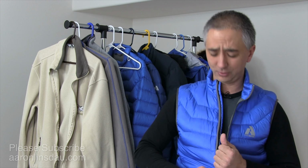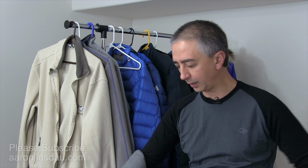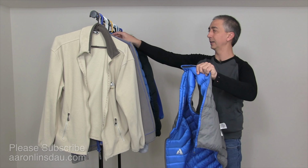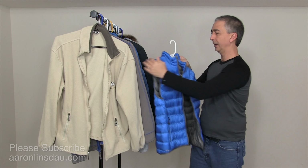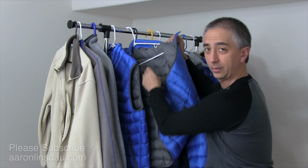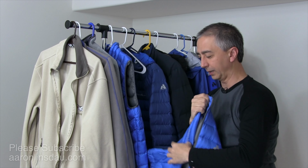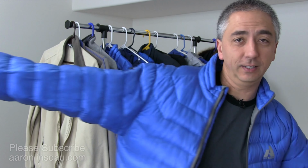No, but have I used this in the Sierras camping in the winter when it's 10 degrees? Yeah, actually, you'd be surprised how well they work. Now, if you need to step up from the down vest, you can go to a standard downlight sweater vest type jacket. These things work incredibly well, and as you can see, I've been wearing this thing for 15 years, and so far so good.